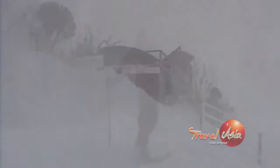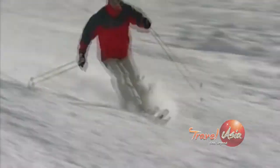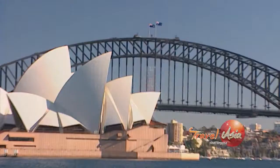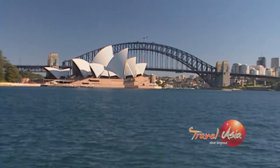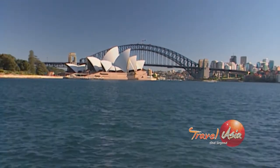Australia had just experienced the start of one of the best snow seasons in decades, and we were keen to get there while the powder was fresh. Our family road trip to the snowfields began in Sydney, Australia's largest city.